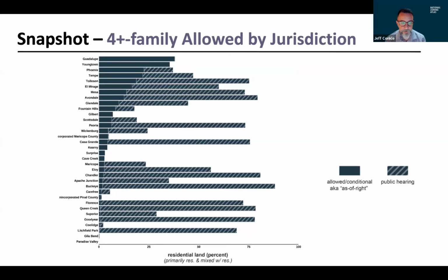At the top of the chart, and likely because of their small size, are Youngtown and Guadalupe. Next on the list are Phoenix and Tempe, which you might expect as being the core cities of the metropolitan area. This chart also illustrates the difficulty in obtaining permission to build multifamily housing, given the overwhelming requirement for a public hearing in most of these situations.